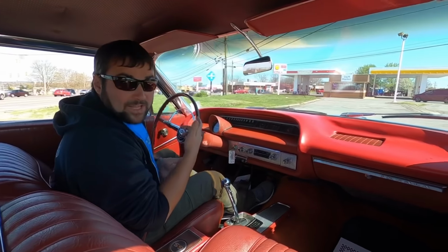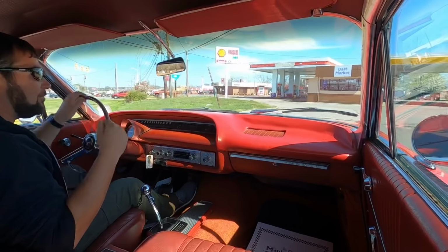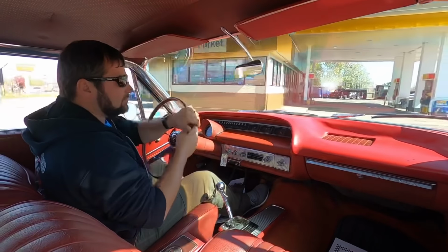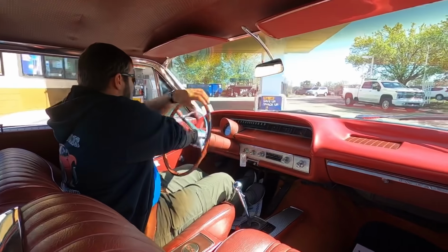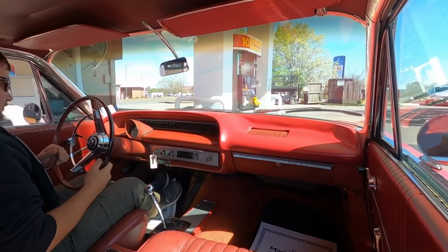So we're gonna pull in here. I'm gonna get about $25 worth of fuel right now. We are on E, I mean, almost dead on E. So let's see if that gas gauge works, and I'll be right back with you with some undercarriage shots. We'll try to have a little fun with this ride. Let's do it.